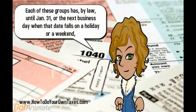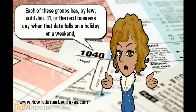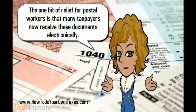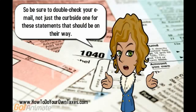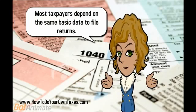Each of these groups has, by law, until January 31st, or the next business day when the date falls on a holiday or a weekend, to get their annual tax statements in the mail to taxpayers. The one bit of relief for postal workers is that many taxpayers now receive these documents electronically. So be sure to double-check your email, not just the curbside one, for these statements that should be on their way. Most taxpayers depend on the same basic data to file returns.